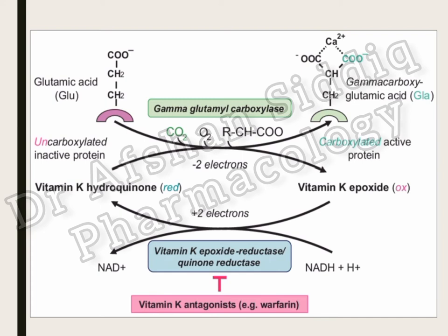I'm repeating, what is the function? First it is converted into hydroquinone but with the help of dehydrogenase enzyme, and then ultimately what will it do? It will act as a coenzyme for which enzyme? For carboxylase. And the main function of carboxylase is to incorporate carbon dioxide as an additional group at the gamma carbon of the specific glutamate of coagulation protein. Proteins are so definitely in the sequencing होगी with the help of amino acid, तो जो glutamate residue है ये उसमें incorporate कर रही है carbon dioxide को मिलाकर और carboxylic group उसमें transfer कर दिया, अब किस position पे, gamma carbon पे.